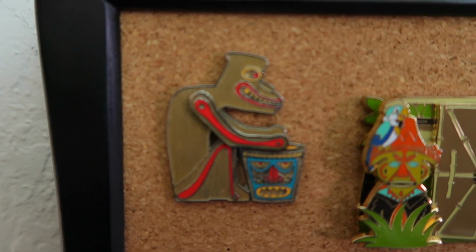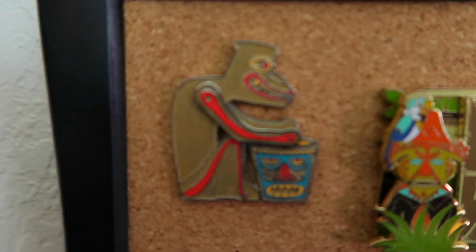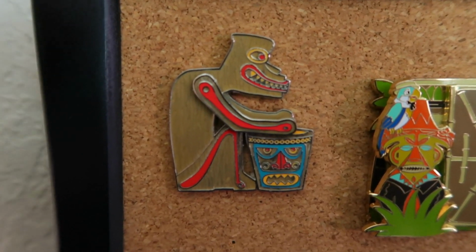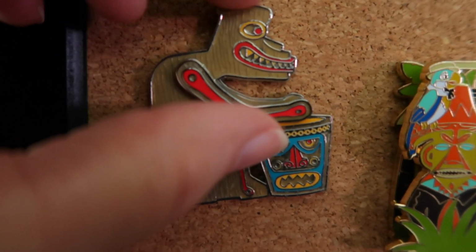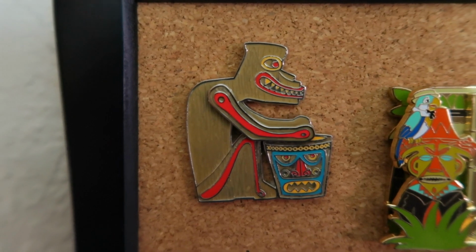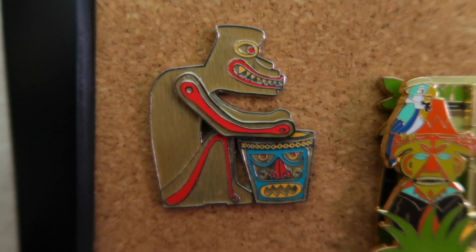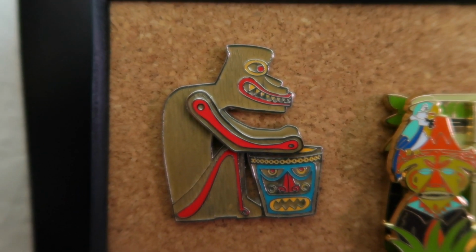Look at this fun guy. Now, he's one of the drummer guys in the Tiki Room show, and I love that part when they're just doing their war chant, drumming like crazy. Now, this does move. His hand moves up and down like he's beating the drum. Isn't that fun? This is a limited edition pin of 2000. It was released in 2018 for the 55th anniversary of the Enchanted Tiki Room, and it's just a super fun pin.